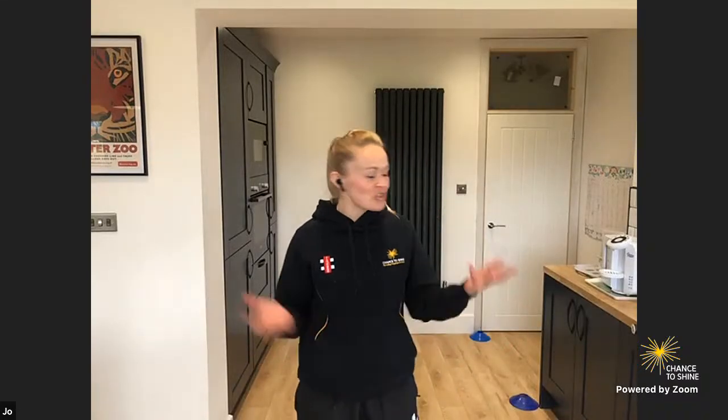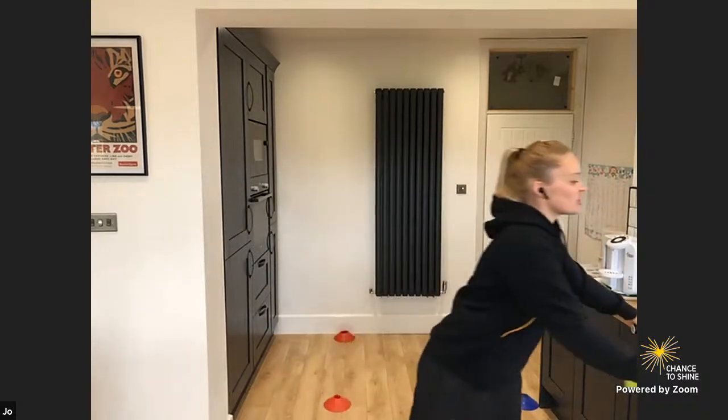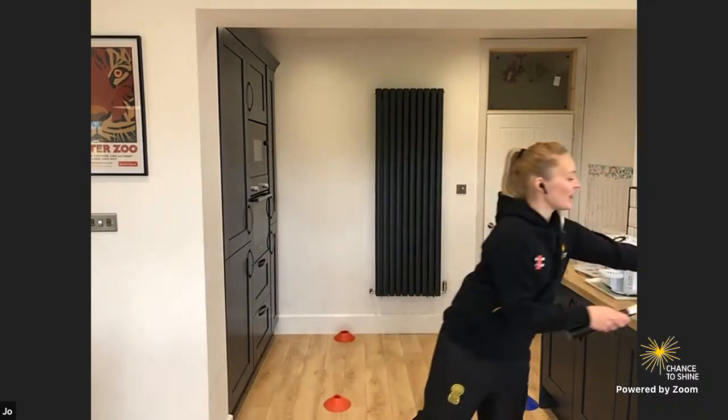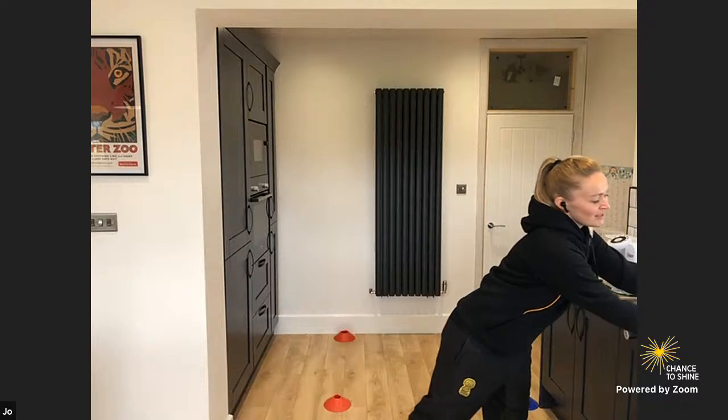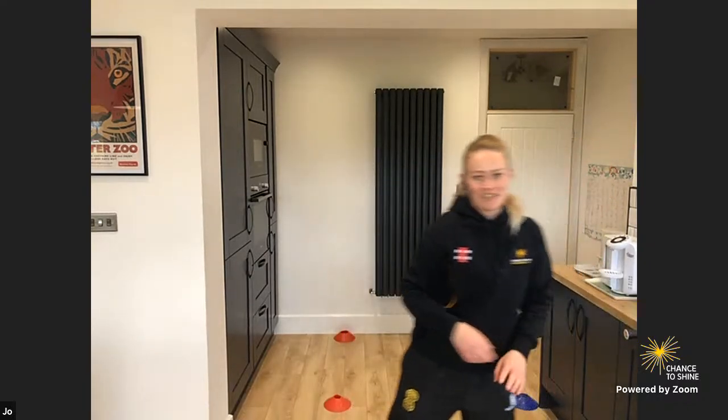Thanks, Ian. That's great. So this activity is batting dodgeball. Just like we said at the start when Ian went through the introduction, you'll need something to strike the ball with, so a bat or a tennis racket or your frying pan, whatever you have. You'll need something to hit, whether it's your socks or your tennis ball. And then obviously you'll need something to make your target.